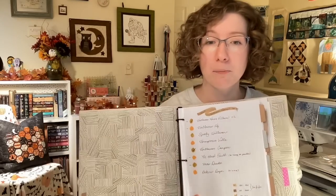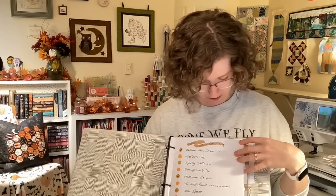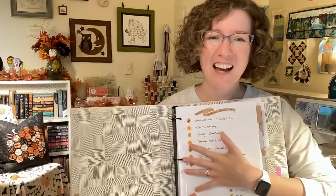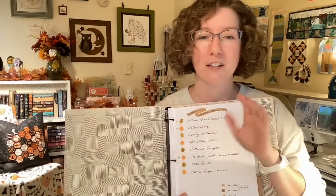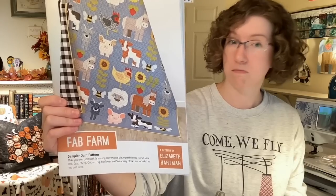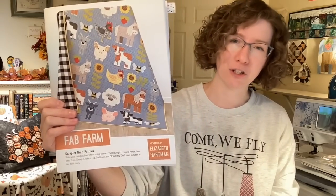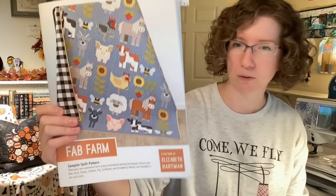So here's my handy dandy binder with my 2023 autumn plans for September and October. It basically tells me a breakdown of what projects I'm stitching on or sewing on for the next couple months. Now, I've been working on this one, Fab Farm, since I think May or June, something like that. I think it was June, because strawberries was one of my June themes, and I remember stitching my strawberries. And then they went so fast I had to stitch my horses.